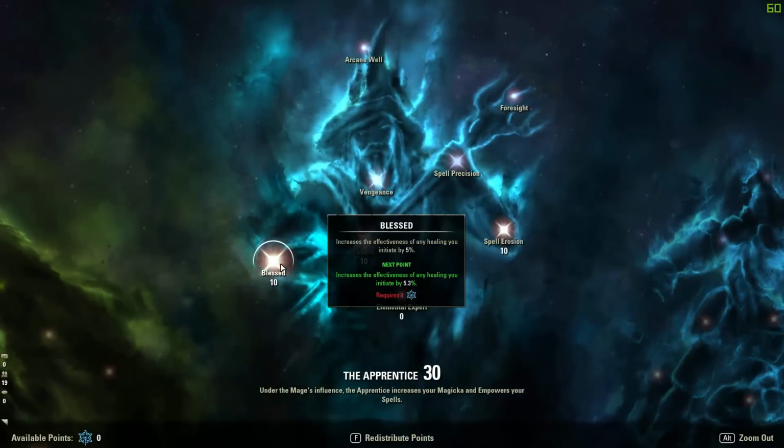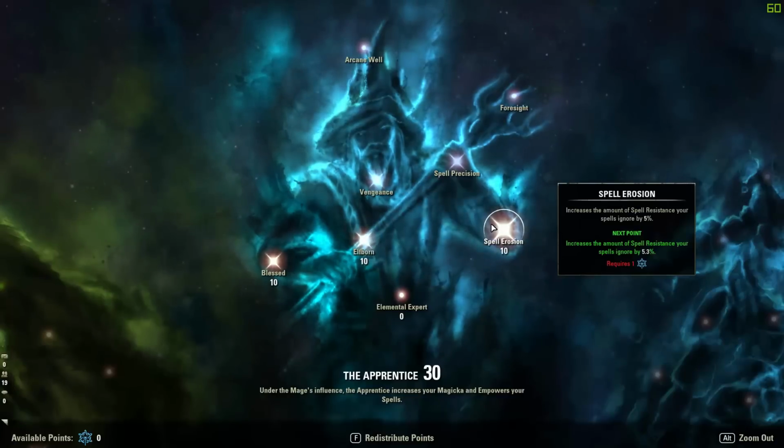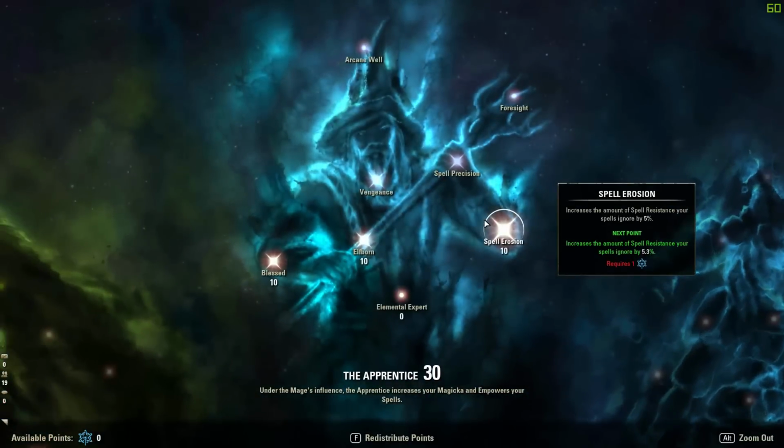Again, 10 points into Bless for increased healing, 10 points to Elfborn for increased healing. So this is more for the healing crits, increased crits, crit heals, because I don't have very high spell crit since I'm in heavy rather than light. And spell erosion for the increased penetration. And you are lacking quite a bit of penetration, so this is quite helpful rather than running light armor.